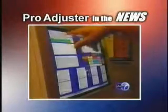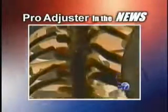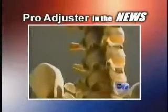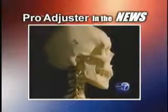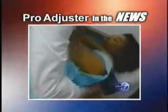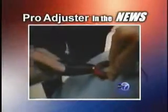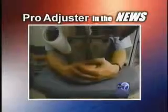So how does it do the work? To understand, you first need to know a little about chiropractic. Practitioners say it is a way of maintaining health by making sure the spine is properly adjusted. It's used to treat everything from back pain to headaches. Chiropractors adjust the spine by feeling, twisting, and pushing. The Proadjuster promises the same results without all that manipulation.